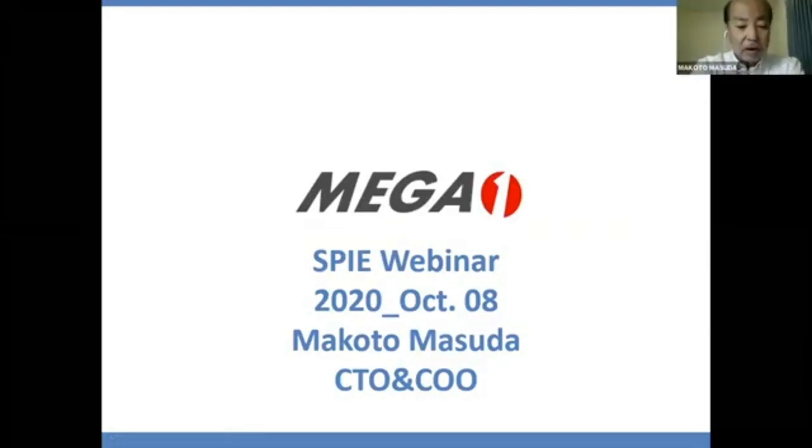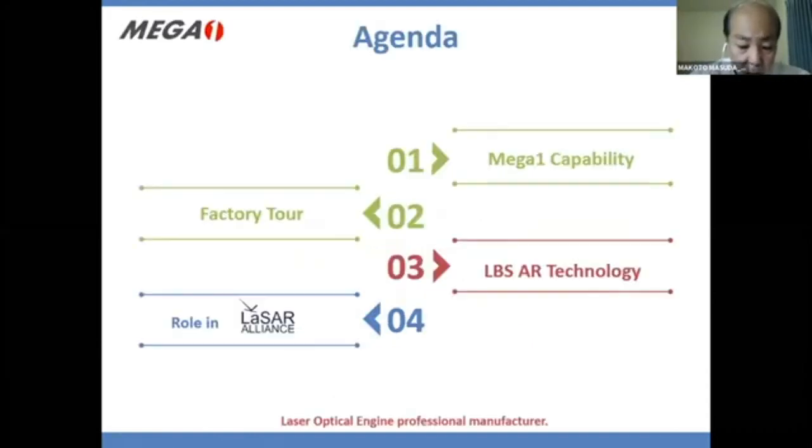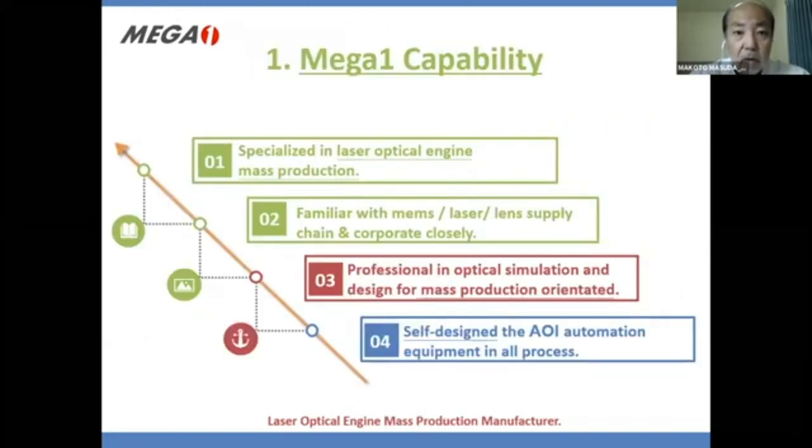Good evening. My name is Masuda. I am COO of Mega One. I will start the presentation of Mega One. Thanks to SPIE and STMicro for inviting Mega One to join the webinar session. Here is the agenda that I would like to share. Number one, Mega One capability. Number two, factory tour. Number three, LBS AR technology. Number four, rolling laser. At first, Mega One capability.